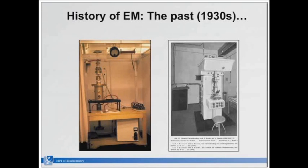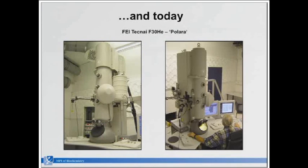times because they were not computer controlled and you had not the whole electrical wiring to the microscope. You just had pumps and a column. But in the column, you had the same lenses as nowadays, just only a little bit more sophisticated nowadays. So this is just the Polara I showed you in my teaser movie.